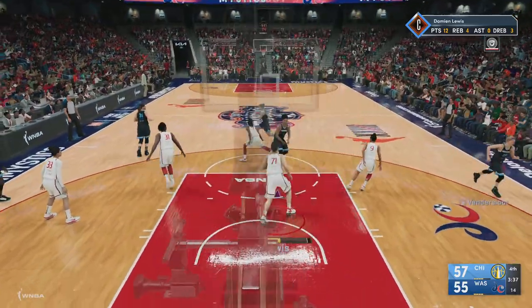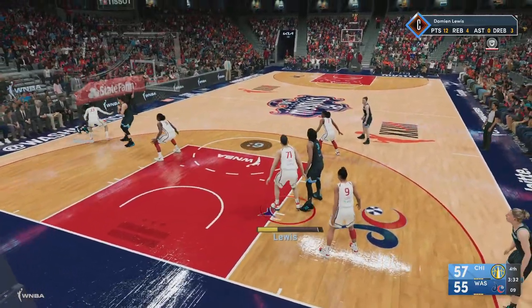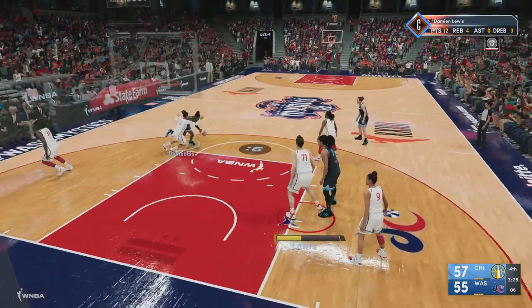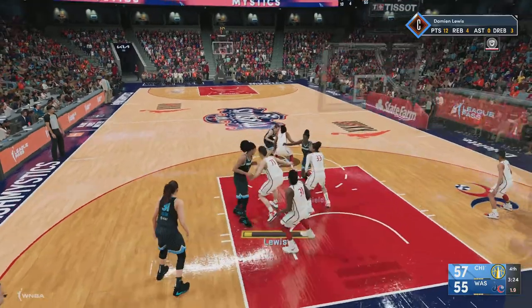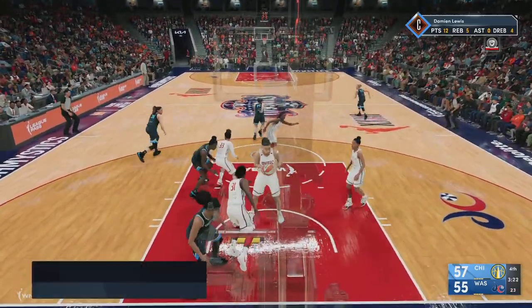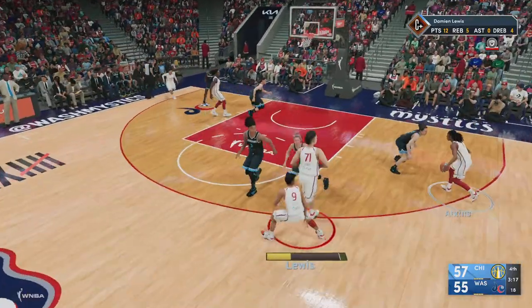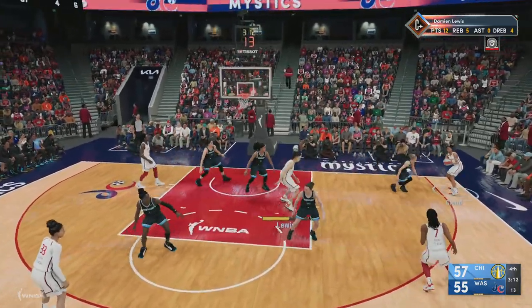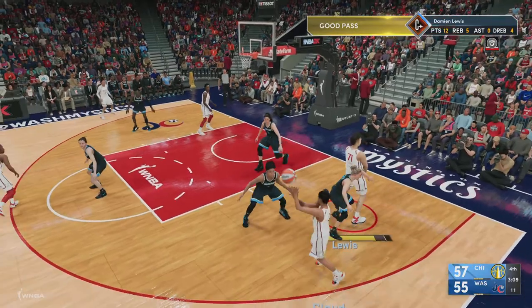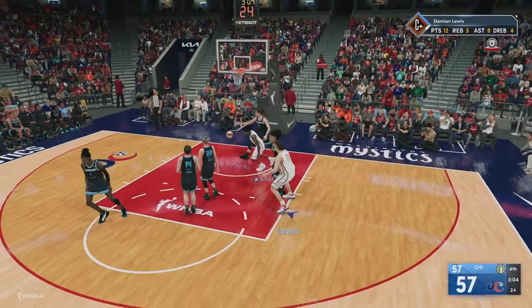Vandersloot outside. Pass to Dolson. On the wing, Diamond to Shields. That kick out to Quigley. Shoots from the line. And the rebound goes to the Mystics. Ariel Atkins on the wing. Guarded by Quigley. Now here's Balkley. Pass to Charles. To tie it up. And it's good on the way in. And that'll tie this game up.